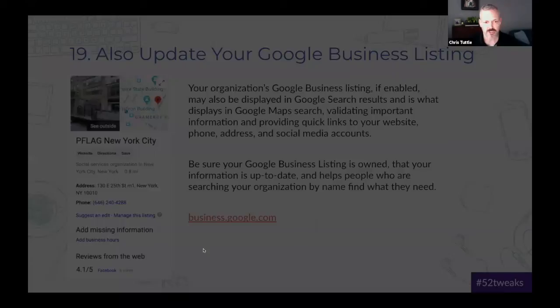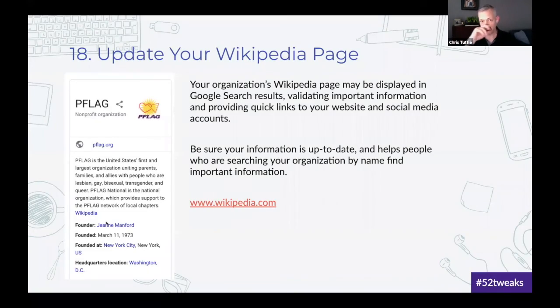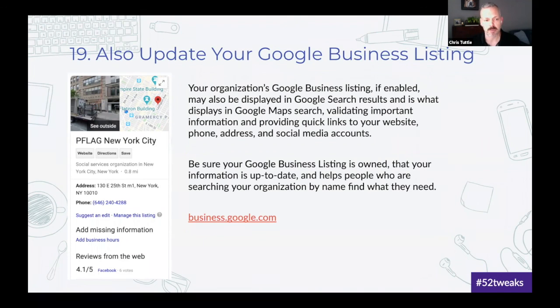In the PFLAG search, I just searched for PFLAG's name, and in the Wikipedia listing that appeared first, we get a link to PFLAG, the national organization. But because I'm logged into Google and Google knows where I am on my browser, they show me the local PFLAG chapter offices in the Google business listing.